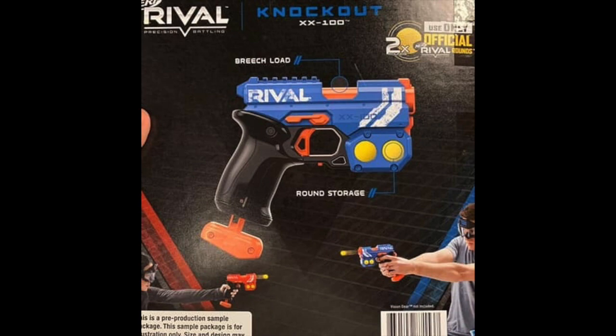Starting off today, we have the blue Rival Knockout images. These were originally shared on Reddit, and I already covered the Knockout last week. I was just going to share what the blue one is going to look like. It's going to be the exact same as the red one in every other way other than the color. This is the one that I'll be buying, but you can buy whichever one you want, or neither of them.